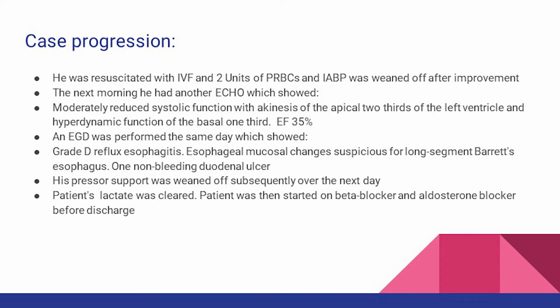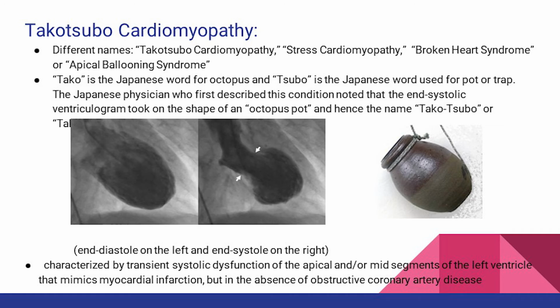And the next morning he had another echo, which showed moderately reduced systolic function with akinesis of the apical 2/3 of the left ventricle with hypodynamic function of the basal 1/3, the EF of 35%. He then had EGD performed the same day that showed a long segment Barrett's esophagus and some esophagitis and also a non-bleeding duodenal ulcer. His pressure support was weaned off subsequently over the next day, and then the patient improved, his lactic acid improved, and then he was started on the beta blocker and aldosterone blocker before discharge. So I thought this was an interesting presentation with mixed picture. Who got an intra-aortic balloon pump, and then subsequently looked like he had possibly hypovolemic shock instead.